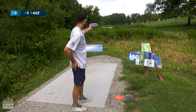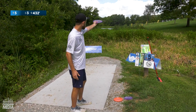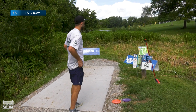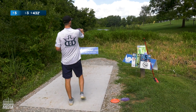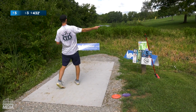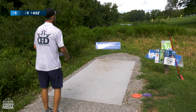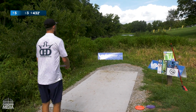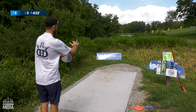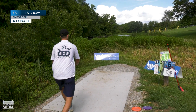You have to really trust it, especially with a crosswind. You got to trust it over the water and trust that the wind's gonna turn it. And like I said, you're still going 432 feet uphill, so it's playing more like 440, 450. So this is a total trust shot. And if you bail out to the right, it's not necessarily gonna be a horrible shot. It's definitely the place to miss. So I'm gonna try to throw a semi-aggressive shot, and I definitely am gonna favor the right because there's no airspace on the left. You're in the water.